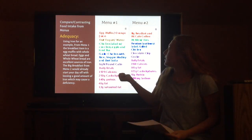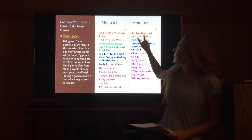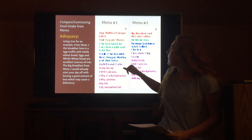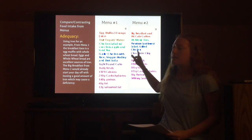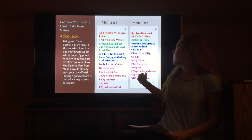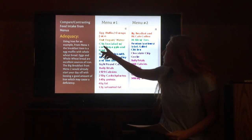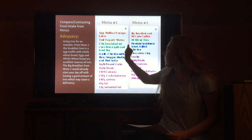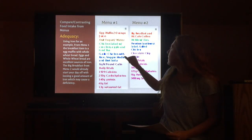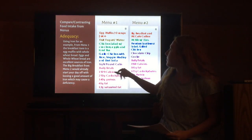For breakfast for menu 1, it's an egg muffin and orange juice. For menu 2, it's a big breakfast with a McCafe coffee. A difference between them is that I have a mid-morning snack, and I did not have enough room for calories for a mid-morning snack in menu 2. So fruit with yogurt and a water, chicken salad with cranberries, apples, and iced tea, and garlic chicken with rice, veggies, and diet soda, and a light pound cake.